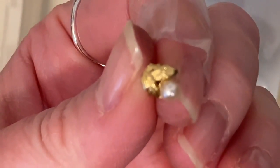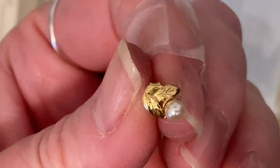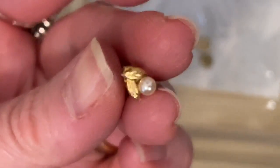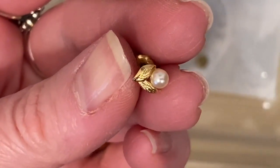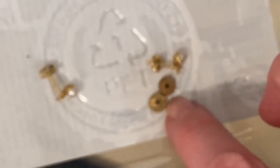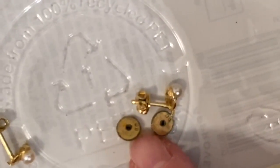And then we've got these really sweet little pearls. There is a pair of these. I think that these ones are a plated costume, but we may have one pair of the three as real gold, unless these gold plated or rolled gold backs match those earrings, in which case maybe it's rolled gold. We shall see. Exciting stuff.